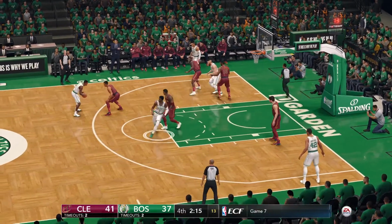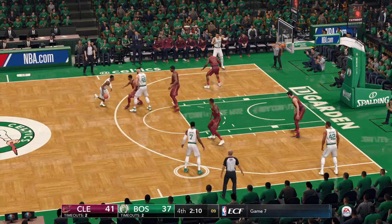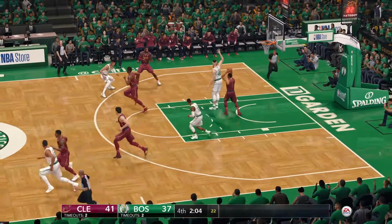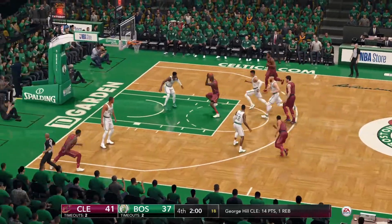Excellent ball movement around the perimeter. Hey, watch the screen left. Oh, excellent screen. Oh, quick move, gets inside to the rim. Can't connect from close range. Paint shots will kill you down the stretch of close games.